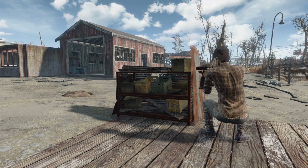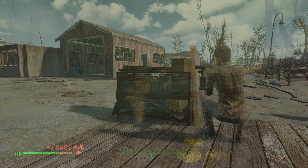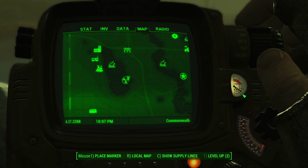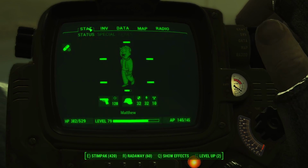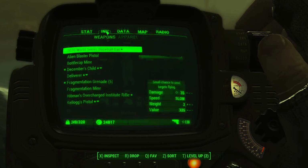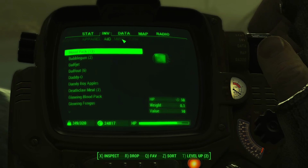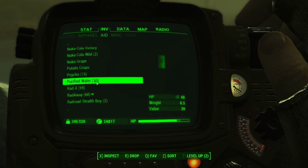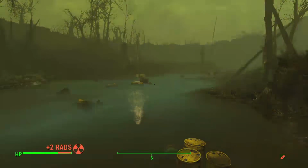So you've been exploring the wastes for some time and seem to have lost track of time. As you take a look at your wrist-mounted Pip-Boy, you realize that your Geiger counter has started to beep. You're accumulating radiation, and fast. In a bid to maintain your own life, you take a peek into your satchel and find some pills. RadX, the label reads. You down a few and start to feel a bit better.